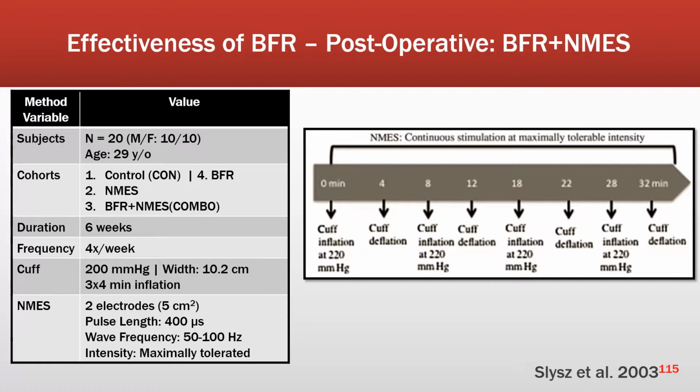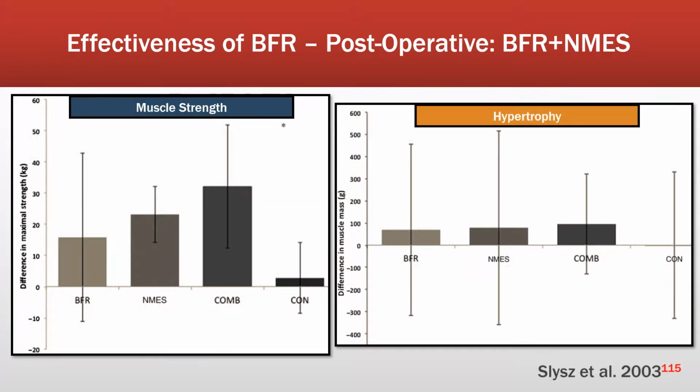times 4 minutes. And you can see the diagram there to the right actually demonstrates how this was broken up. So you have 0 to 4 minutes, the cuff was inflated, 4 to 8, not inflated or deflated, and it repeated itself over to the 32 minutes. So the effects here, you can see the first graph to the left looking at muscle strength, the difference in maximal strength in kilograms on the y-axis, and then the different groups there on the x.